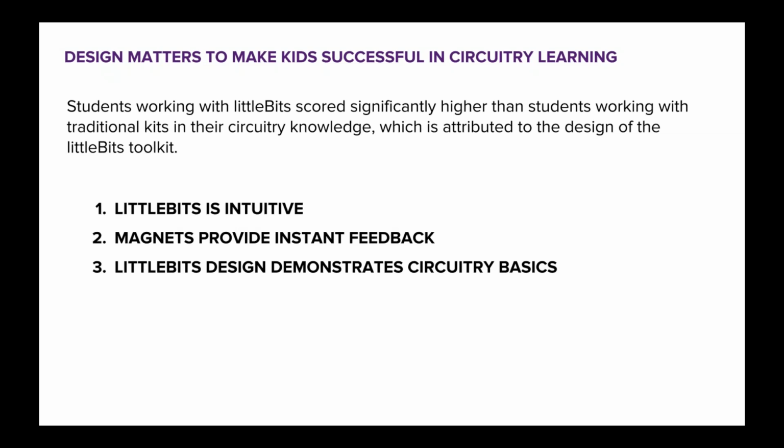The magnets also provide this sort of instant feedback. And this becomes important because there are a lot of ways to make a connection. We showed the alligator clips. There are the snaps. But the magnets, that magnetism that pushes and repels, as well as snaps the circuit together, becomes really important for kids to understand that those things are there.